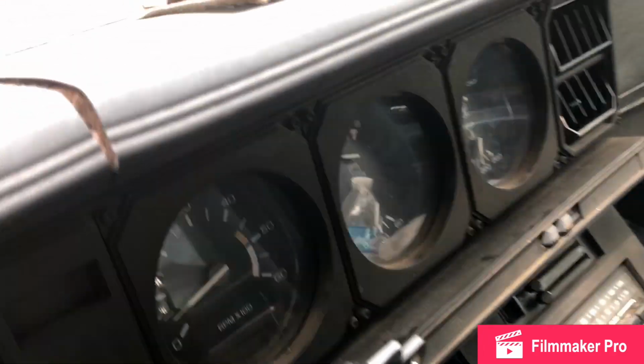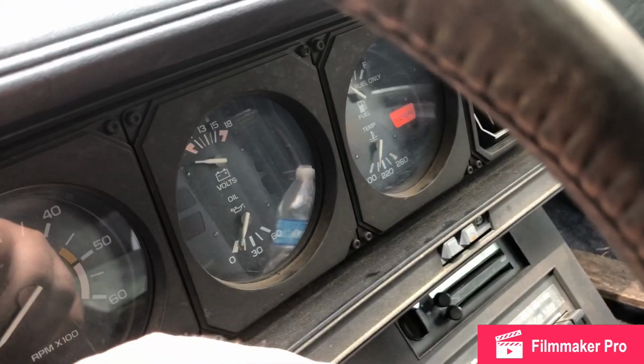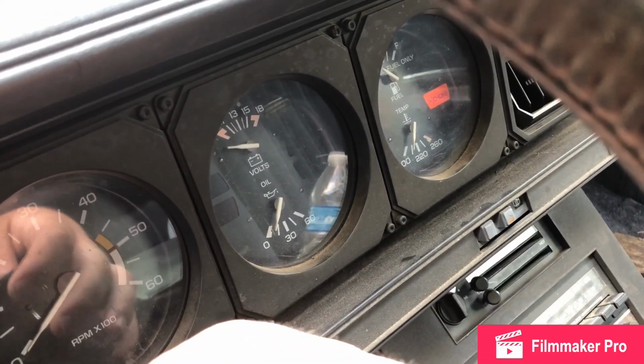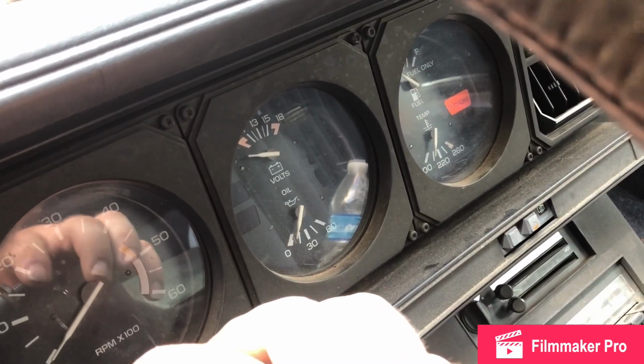Fuses. As you guys might know, my volt gauge doesn't work. So I think what I'm gonna do is go through the fuses and check it out.